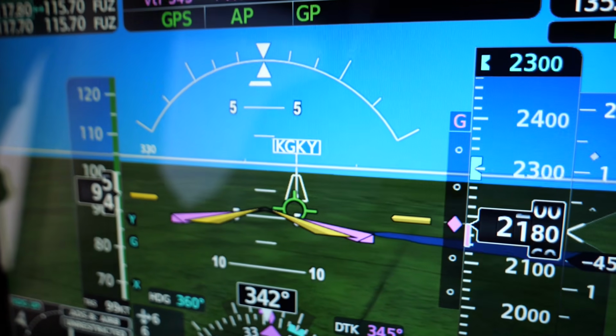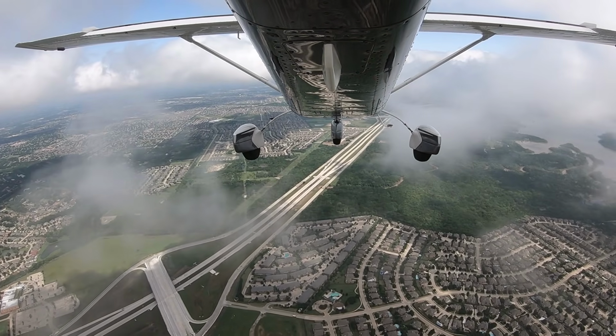Even though we still can't see it, we can see it on the map. That's pretty cool. There's the runway.